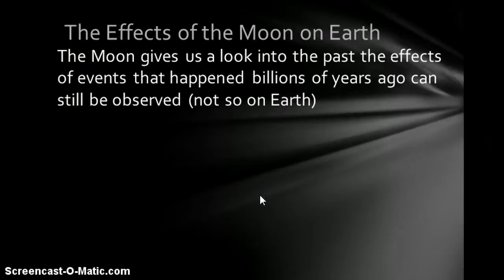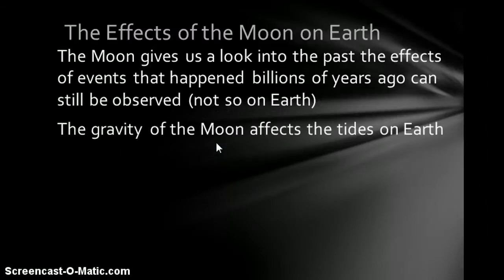Some more physical effects. Okay, the moon gives us a look into the past. Events that happened on the moon billions of years ago can still be observed today because the moon, again, does not have an atmosphere. Its gravity is too weak to hold on to air molecules. There's not going to be wind or weathering and erosion, so the moon is essentially frozen in time.